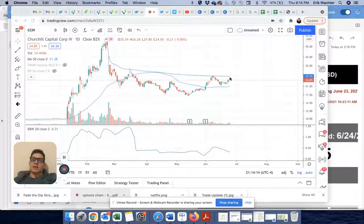I think once we hit this overhead resistance, we're going to come back down, and then maybe on that next wave, we might... So we have this first wave here, touch down, coming back up. We might touch, come back down, and then boom. From there, we might really go off.